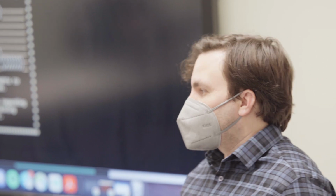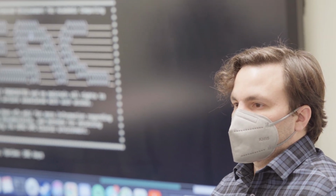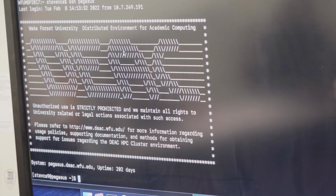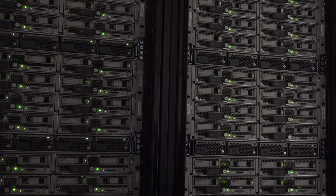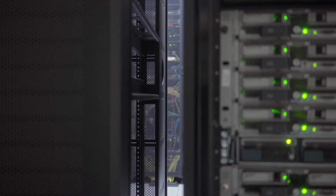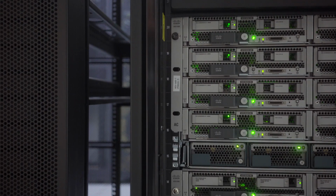At Wake, the HPC facility where researchers conduct their work is known as the Distributed Environment for Academic Computing, or DEAC Cluster. In 2021 alone, over 650,000 tasks were submitted to run on the DEAC cluster, totaling 21 million core hours.